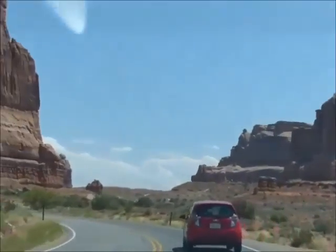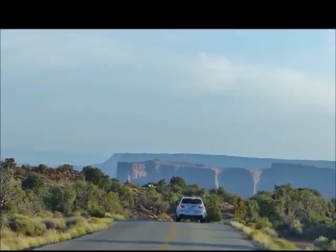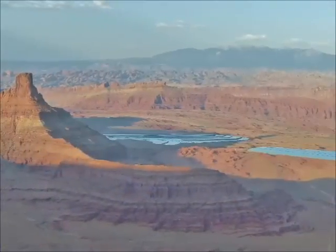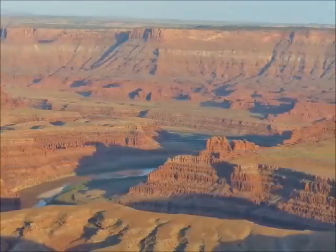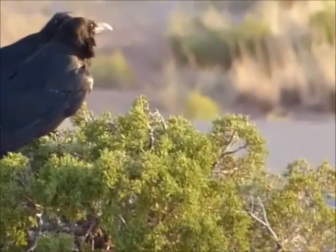We're leaving the park and we're heading to Dead Horse Point to catch the sunset. As the sun sets, the canyon is aglow. Everybody loves sunsets, even these guys.